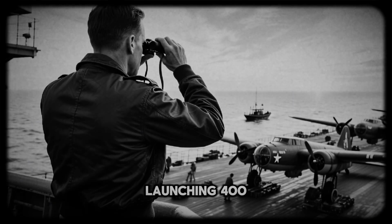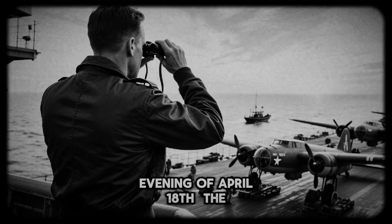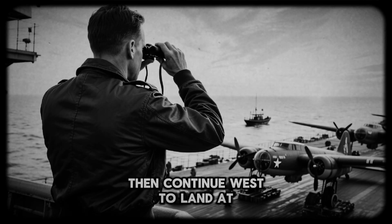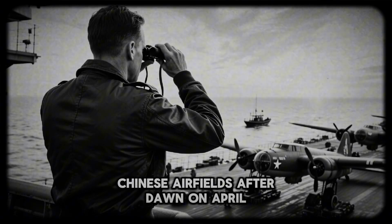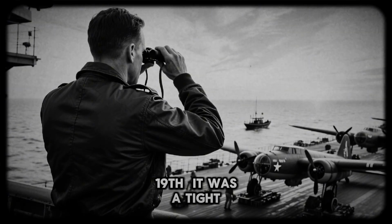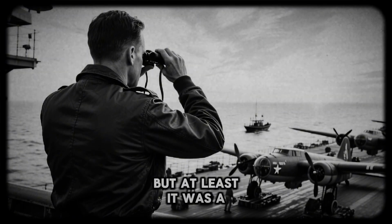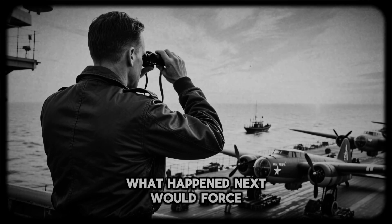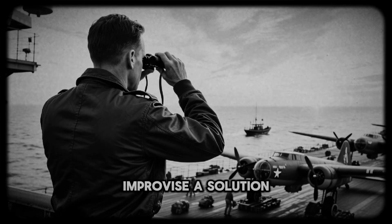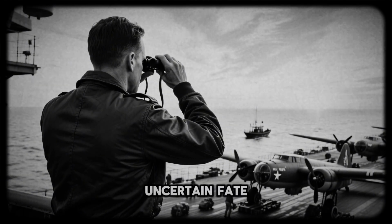Doolittle's plan called for launching 400 miles from Japan on the evening of April 18th. The bombers would strike Tokyo and other cities at night, then continue west to land at Chinese airfields after dawn on April 19th. It was a tight timeline that left no margin for error. But at least it was a plan. What happened next would force Doolittle to throw out the plan entirely and improvise a solution that would save the mission, but doom the crews to an uncertain fate.